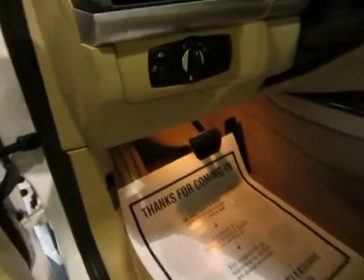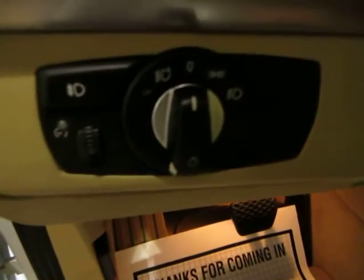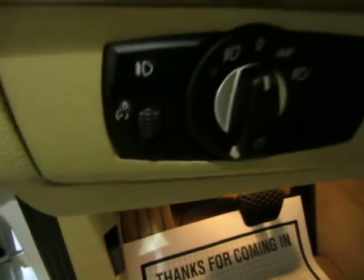Underneath the paper mat, we do have the factory floor mats. Automatic headlights that come on at sunset and go off at sunrise. Fog lights. Manual tilt wheel here. Before I sit down, let me pan over the seating area so you can see it's in great shape without any cuts, tears, or burn holes.